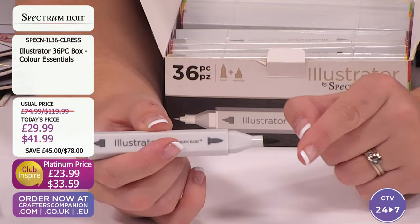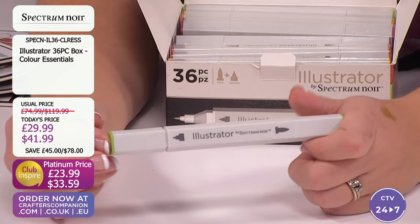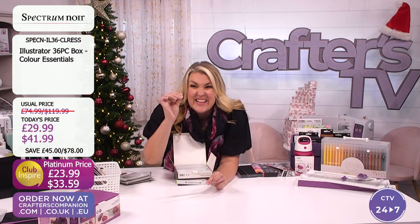But that is the most expensive part of the whole pen. In fact, more than the rest of the pen put together. If you are wanting to advance and progress your colouring, working with that brush nib is what is going to take that blending and that colouring to the next level, right? So if you've not tried any of the illustrators before, this is the time to do it.